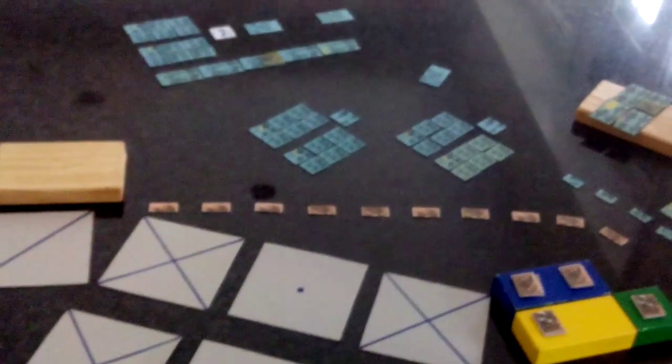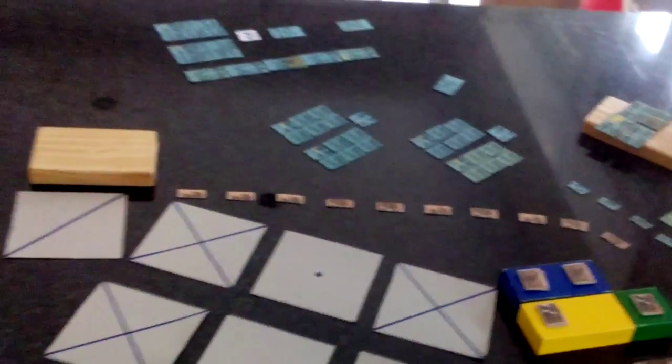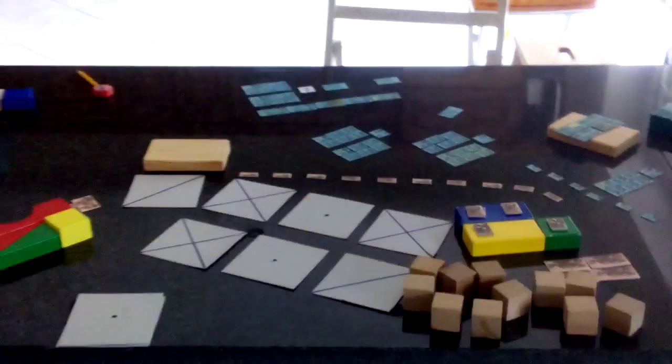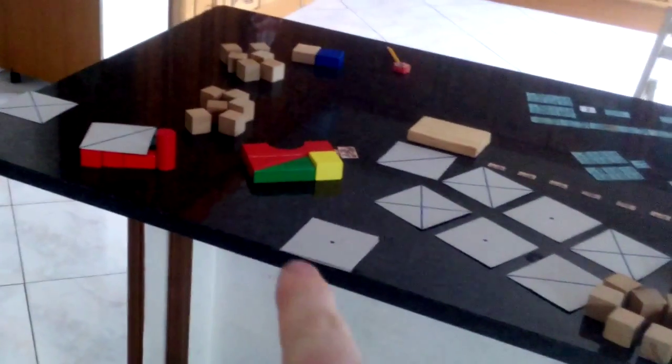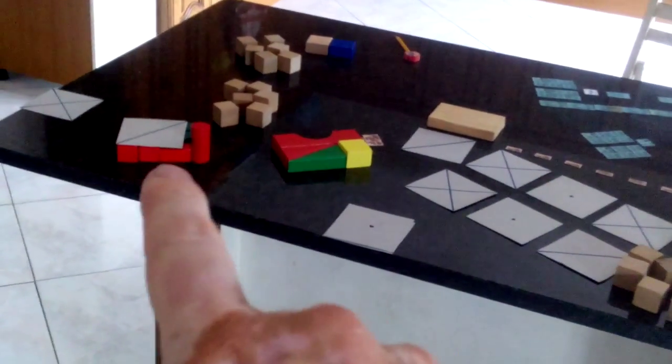Now I'm quickly scurrying along before the phone conks out and before I have to stop all this and potentially pack it all away again when the rest of the family comes home later. Don't forget, those are the off-board units, and these are unrevealed. These ones were revealed because they were spotted by them.